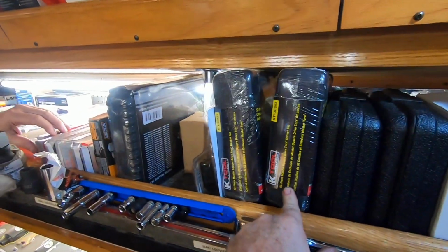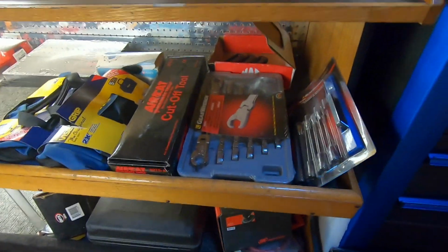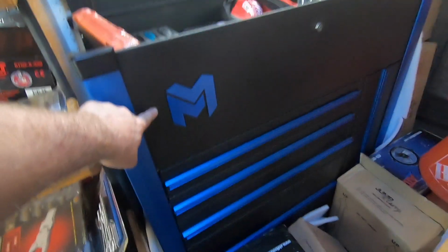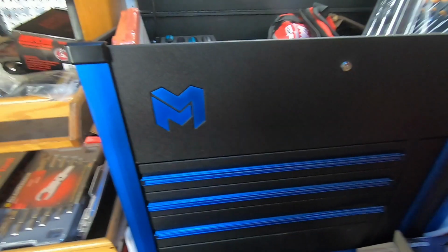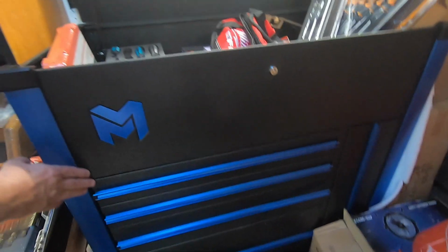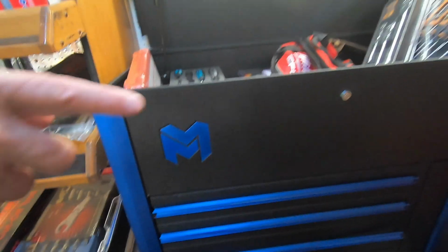Autel, K-Tool, Aircat, GearWrench. I did a review on this cart. They're actually nice carts. The only thing I wasn't crazy about is the amount of space. There's double the space you need up top, and the bottom drawer is really big. But super nice cart for the money. And they got the side cart for your tall stuff.